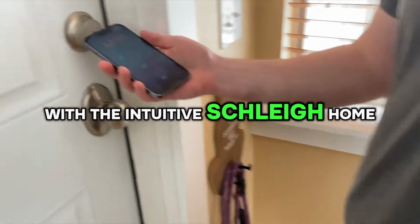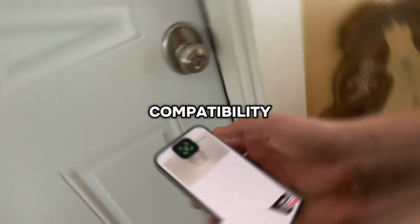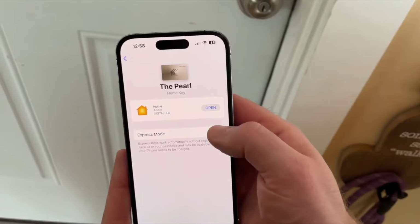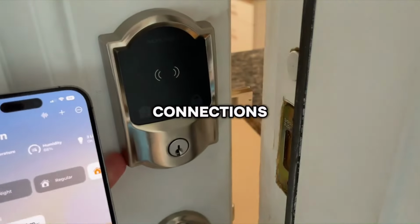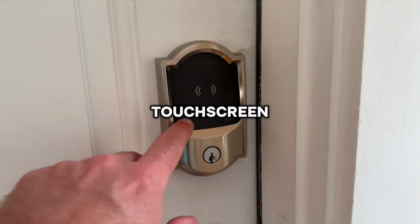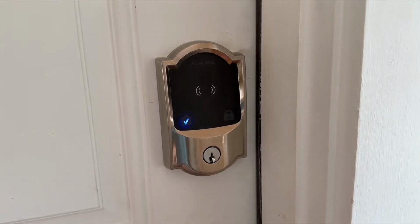With the intuitive Schlage Home app, users can effortlessly manage their home security remotely thanks to its integrated Wi-Fi compatibility. This enables remote locking and unlocking, access code management, lock history checks, and secure notifications, all accessible via Wi-Fi. Security is paramount with the Schlage Encode Smart Wi-Fi Lever, featuring encrypted connections, customizable door movement alarms, and a fingerprint-resistant touchscreen. Recognized with a security rating by BHMA industry professionals, it ensures the utmost safety for your home.